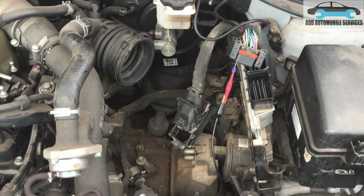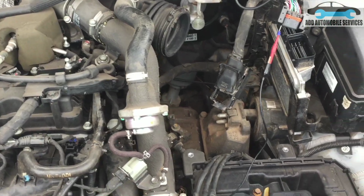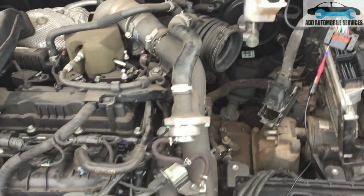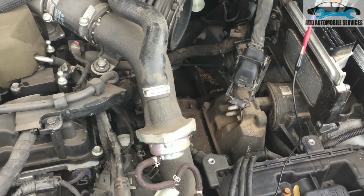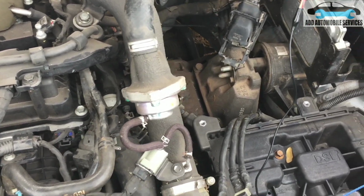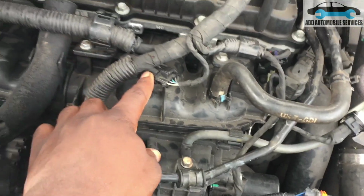So after checking everything, the fuel rail pressure sensor has been changed because it was damaged, and now I'm checking the connection, why I'm still getting the under boost fault. Identifix tells me it has two map sensors. So this is the second map sensor, and this is the first map sensor.